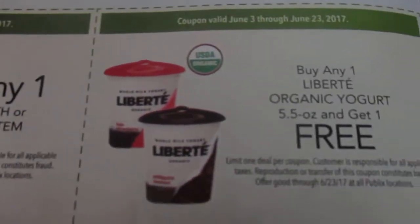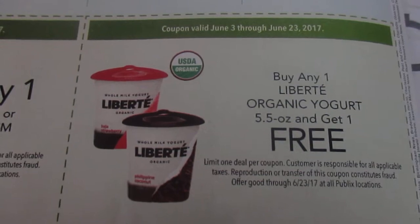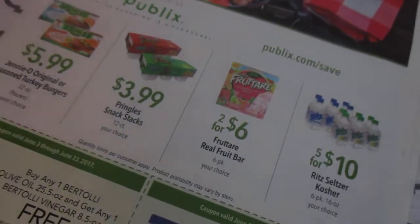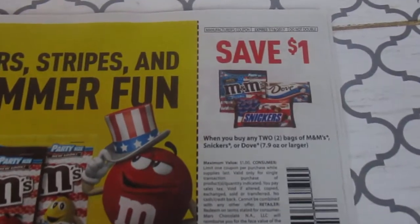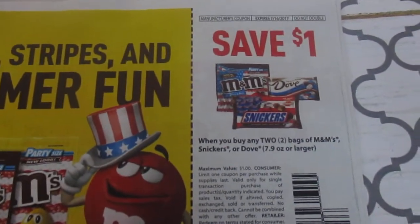$2 off of one, and you buy any one and you get one free. That's the Publix. Two Red Plum. Buy one off of two.